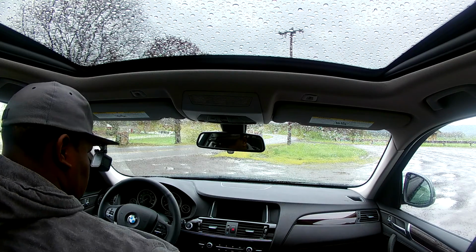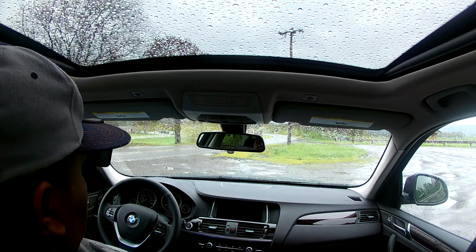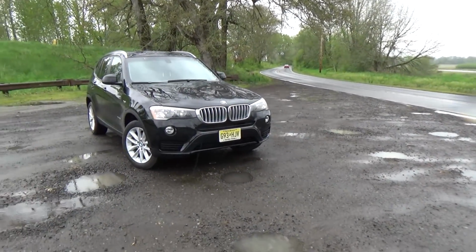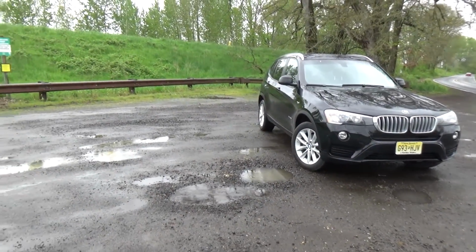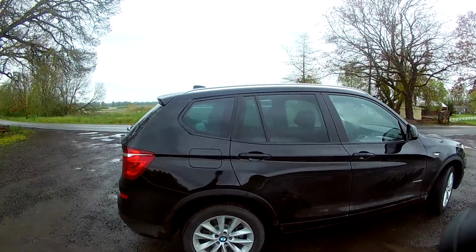And it comes with the basics, but not a whole lot of equipment on this one. The one I have here today has a few options on it. This car is equipped with the premium package, which adds an extra $2,000 to the price. And honestly, I think you shouldn't buy this car without the premium package.